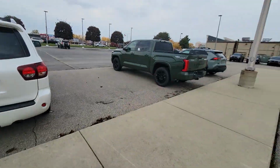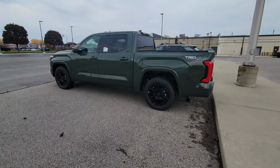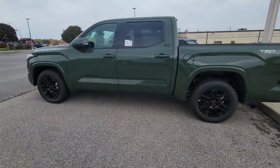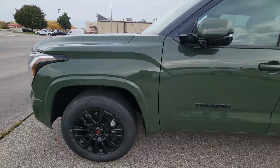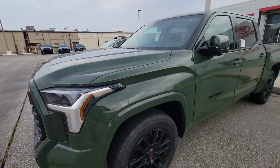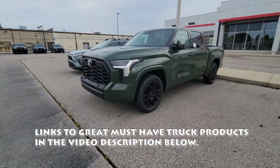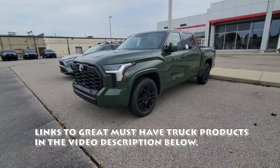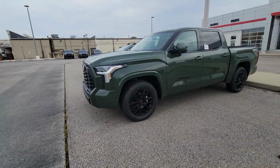But what we have here, look at this. The Tundra TRD. This is the TRD, but this is the sport version, so it's a little more sporty for the road. But let's take a look at this bad boy. Now, we're not really going over the specs of everything because I don't have all that info for you. But what we want to look at is how would it stack up as a hunting truck, comparative to an F-150, a Chevy 1500.